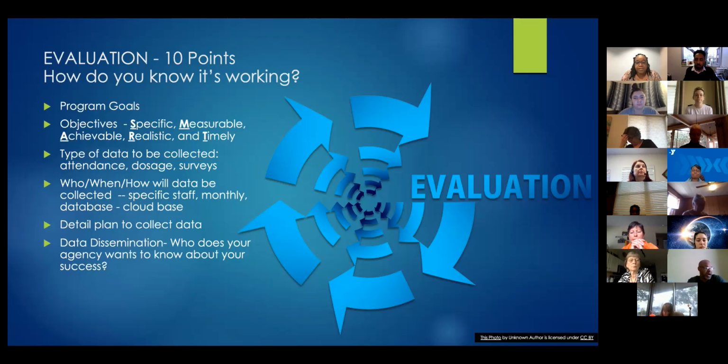And you need to plan how to collect the data. Will you be compiling it on an annual basis? Will it be on a quarterly basis? Compiling all the data that you have.